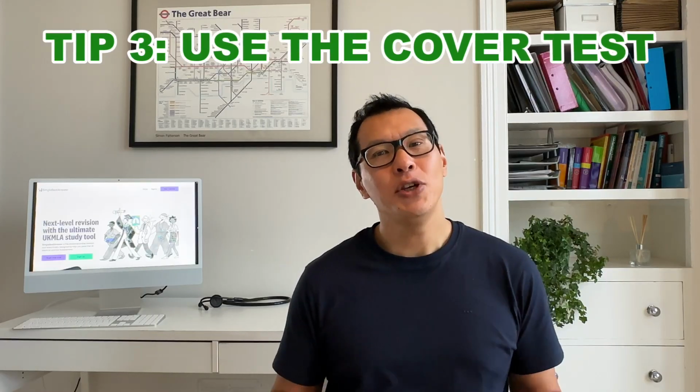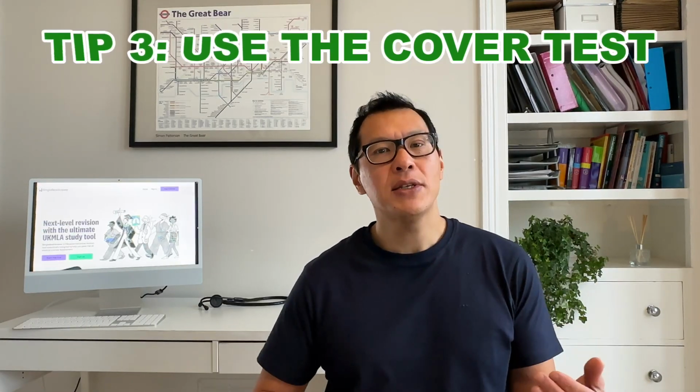Tip 3. Use the cover test. The cover test is where you provide an answer without looking at the potential options. Now, you might not always be able to do that, but that's fine. Take a look at the answers in that case and choose the one that you think is the best fit. Trust your gut instinct and see if your preferred answer is the best fit. To be sure, take a look at the other options, but your mindset should be, is there a better option amongst the others that's a better fit?